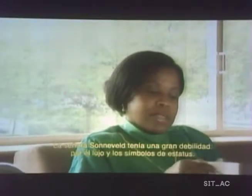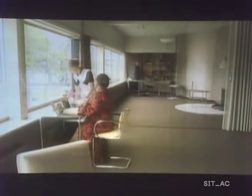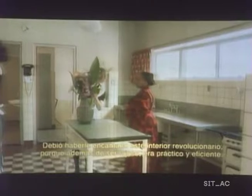Mrs. Sonnefeld had a big weakness for luxuries and status symbols. Whenever she went out, she'd wear a couple of items of jewelry, a long coat, usually fur-trimmed, and a hat with a hatpin. But she was primarily a practical woman who liked everything to be neat and tidy and hated wasting time and money. She must have loved this revolutionary interior because, as well as being luxurious, it was practical and efficient.